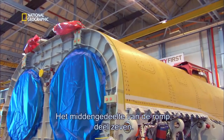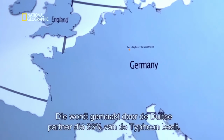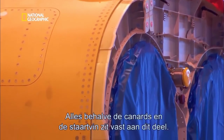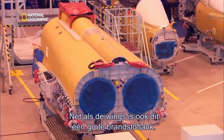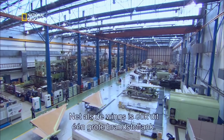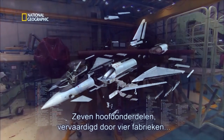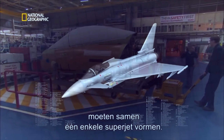The center fuselage, part 7. This central tube is built by the German partner, 33% owners of the Typhoon. Everything except the canards and tail fin connects to this central pivot. And like the wings, it too is one giant fuel tank. The kit is ready. Now for the biggest challenge of all. 7 major parts, built at 4 factories spread across Europe, must come together as a single superjet.